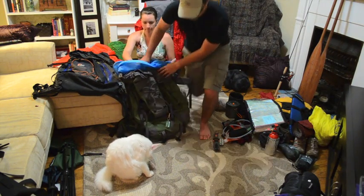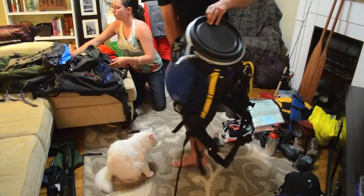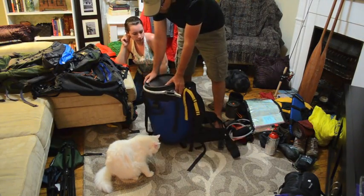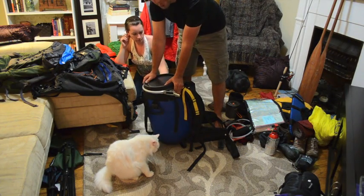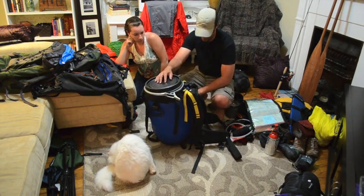We have this barrel that we use for all our food, our toiletries, anything that has any sort of smell to it. It's only a 30-liter barrel, which is enough for Michelle and I.